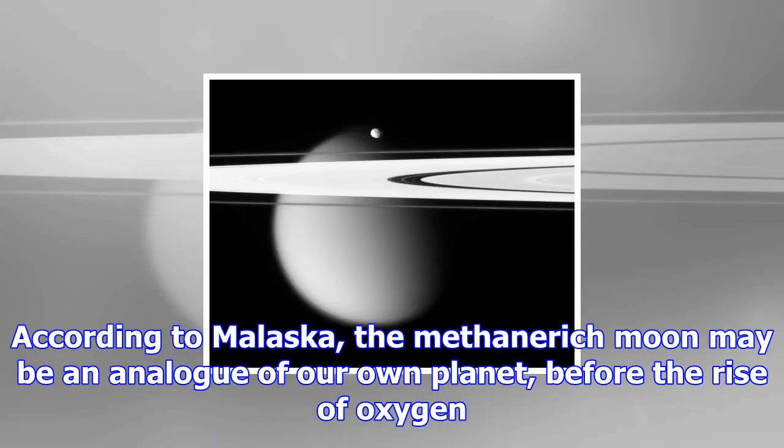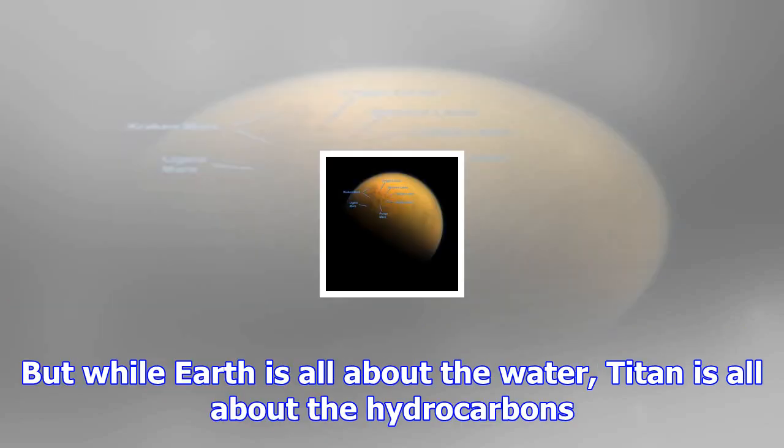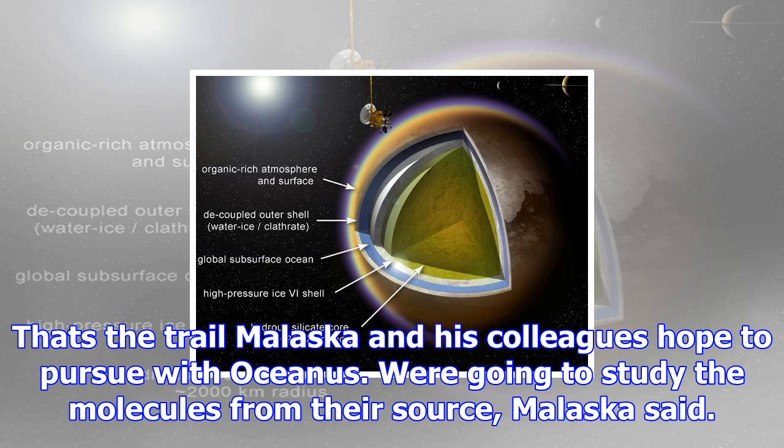But although Cassini revealed insights about the moon's features, its images could only resolve the largest, kilometer-size features. Oceanus would take advantage of orbiting Titan to capture far more detailed images, down to 82 feet (25 meters) per pixel. A study of Titan could provide insights about the early Earth. According to Malaska, the methane-rich moon may be an analog of our own planet before the rise of oxygen. "Effectively, by going to Titan today, we could be going back in a time machine to early Earth," he said.